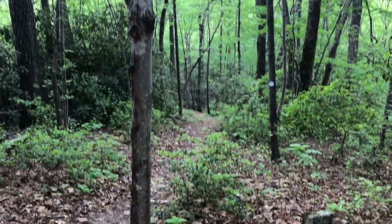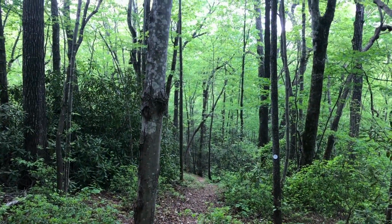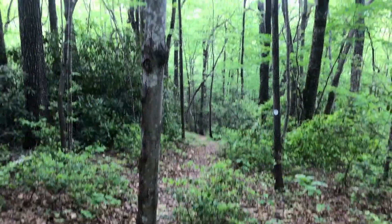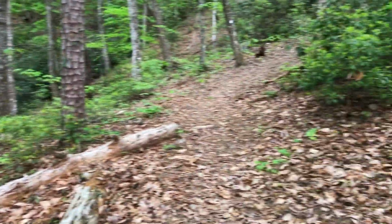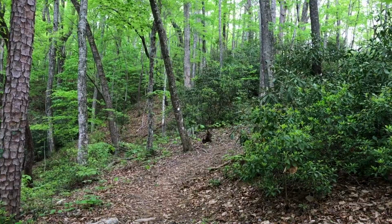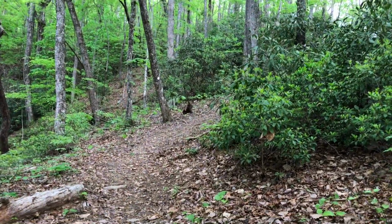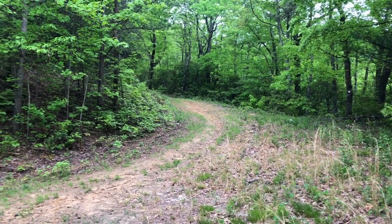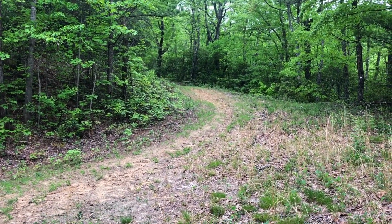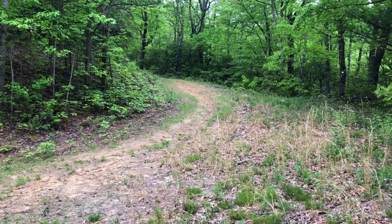I put the gimbal up. The hill's a little bit steep coming up this section, so probably easier to have that in the pack than in use going up this thing. Leaving the gimbal in the pack for now. Just a quick video to show that this has turned to a road now. Less than a mile up, but we're still going uphill.